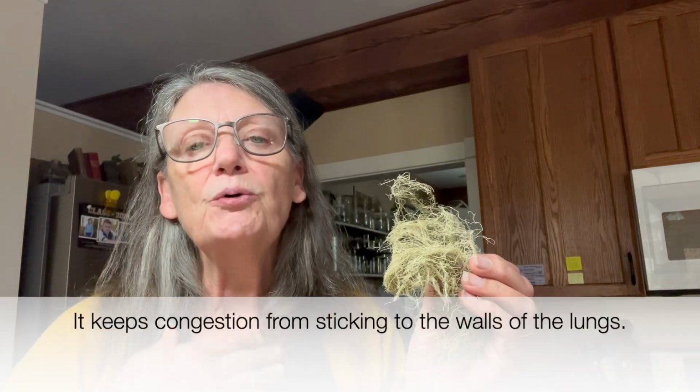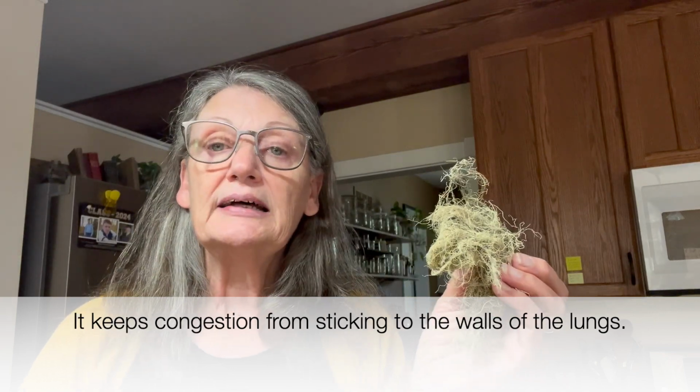Now let me tell you about Usnea. I know you've all heard of the medication called Mucinex, and that medication was derived from the properties of usnea. They took this and they said, how can we make it into a synthetic pill form? And that's what they did. This usnea is great when you have chest congestion. What it does is it liquefies that congestion in there so that it will not stick to the walls of your chest, so that it doesn't get thick and goopy and you end up with pneumonia. Instead, it allows you to cough this stuff out.